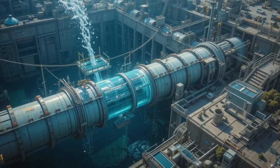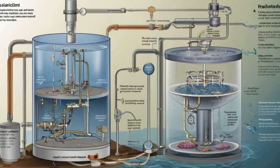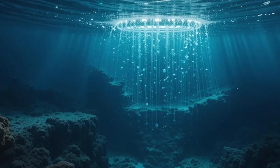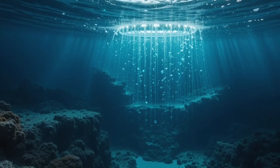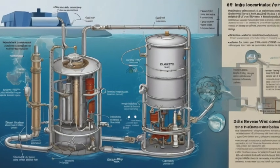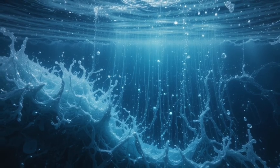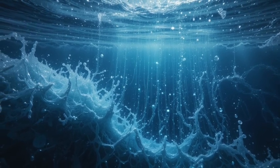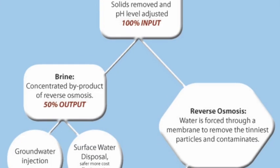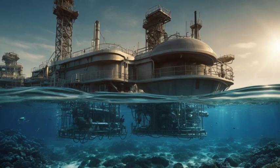DSRO systems can be linked to renewable energy sources like solar or offshore wind farms to increase their sustainability even more. This combination encourages global efforts to switch to renewable energy sources and lessens dependency on fossil fuels. Coastal communities may be able to provide a more sustainable and reliable water supply by combining DSRO with renewable energy. In addition to lessening desalination's detrimental environmental effects, this integration helps achieve more general climate change mitigation objectives.